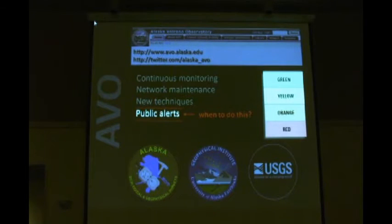We have a very simple advisory, watch, warning sort of system to communicate hazards. There's also an aviation color code. I think it's relatively self-explanatory: green, yellow, orange, red. You get the basic idea.